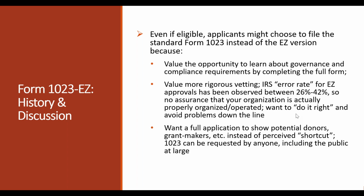Also, some applicants want a full Form 1023 application to show potential donors, grant makers, etc., instead of only having the EZ application to show. The 1023 can be requested by anyone, including the public at large. So some folks feel a little bit more competitive when it comes to competing for grants or contracts or other funding opportunities when they have a fully fleshed out application to show folks. Especially as a startup, it establishes your bona fides a little bit more strongly.